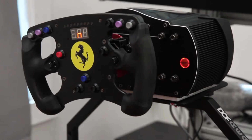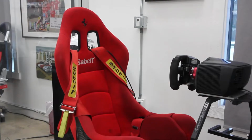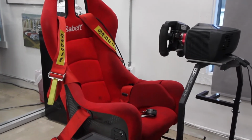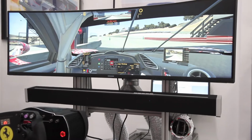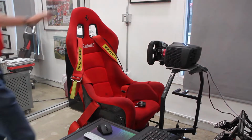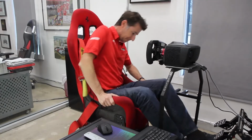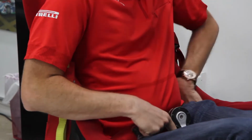This racing simulator is actually a very good tool first to learn a new track, or also to practice. Since you cannot practice in real life, you can practice with a rig which is very close to reality. You have a racing seat, you put your seat belt. The racing harness is the same as in our Ferrari 458 challenge. So it's very realistic, obviously, because it's a real one.